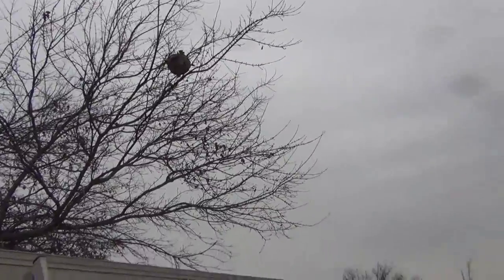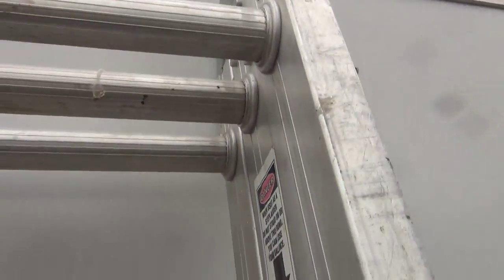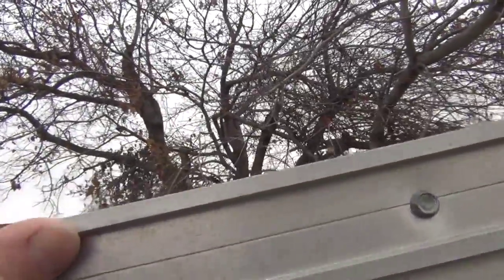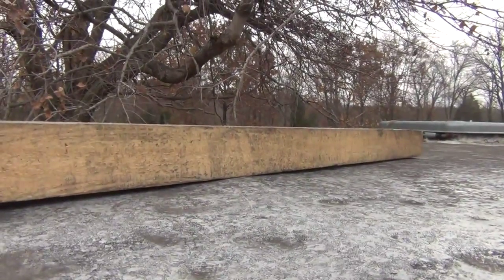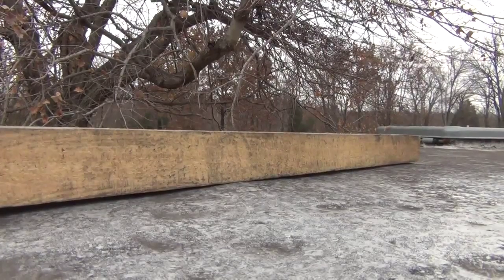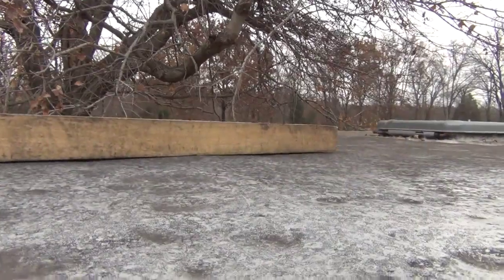Since it's so cold, right at the freezing mark, and it's supposed to snow tonight, and the dog's water bowl was frozen over, I'm confident that they are dormant. Let me get up here on the trailer. I'm still going to be cautious.